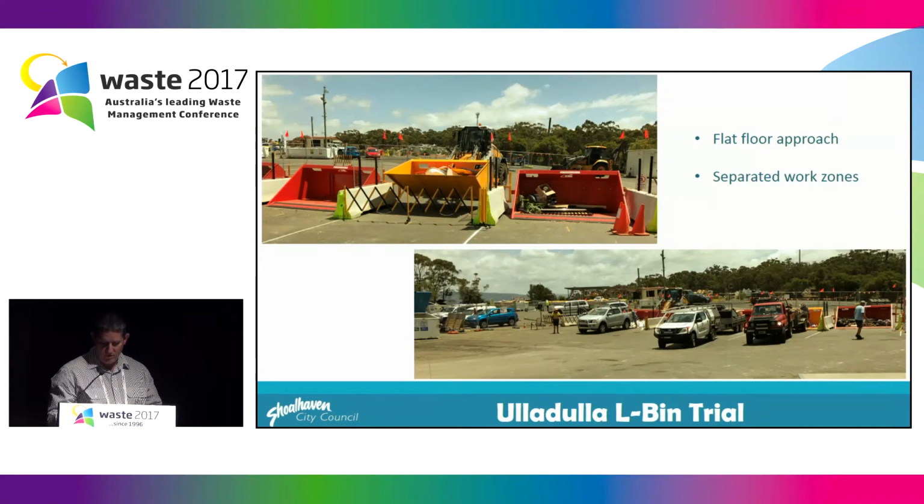The tweaking came around to improve customer safety, like as we know, most people can't reverse trailers very effectively, even though we think we can. It allowed us to change the setup slightly and make it a bit more user-friendly for that.